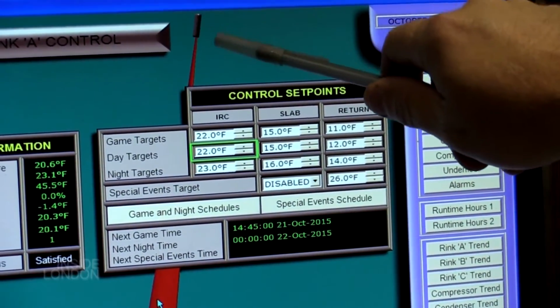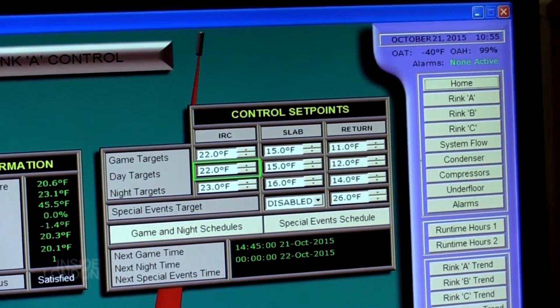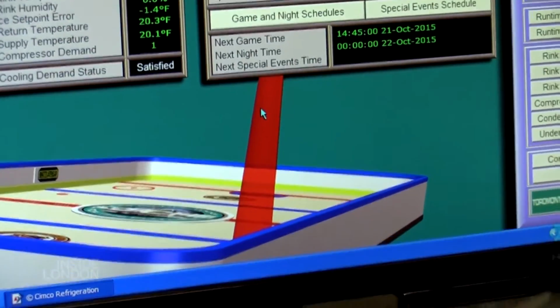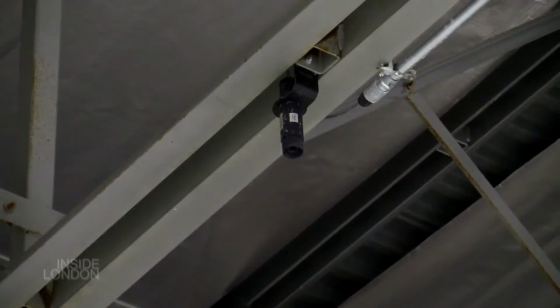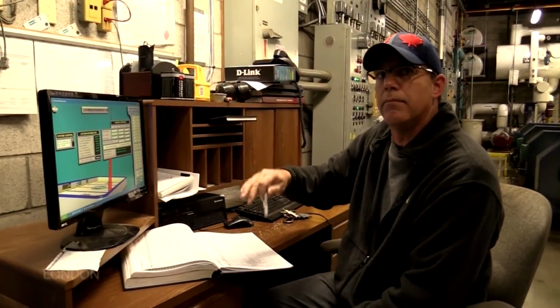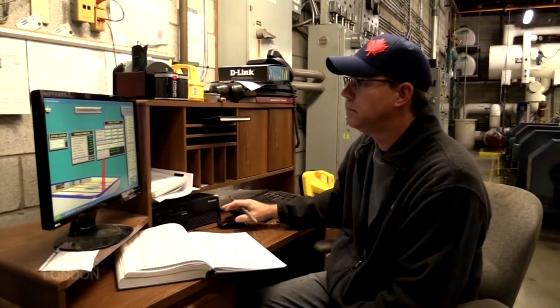What we have is infrared cameras up in the ceiling. It'll take the surface temperature, so as soon as the Zamboni passes it and puts water down on the ice, it tells the system that the temperature has risen up and that we'll have to start cooling it down again, which will turn the compressors on. Or we can do it the old-fashioned way and do the slab temperature. We find this is a little energy efficient. So we do it that way instead.